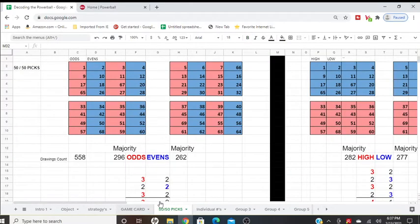Okay, so what you're looking at here is what I call the 50-50 picks. So again, there's 5 white winning Powerball numbers, which means there has to be a majority of either odd numbers or even numbers, or numbers to the high side or numbers to the low side. So I like to keep track of this and try to correctly guess what the majority will be for the upcoming drawing. I use these 50-50 picks as kind of like a roadmap to what I think the 5 white winning Powerball numbers will be.